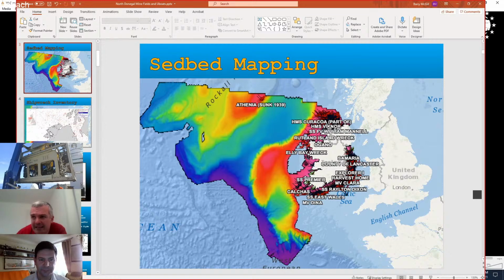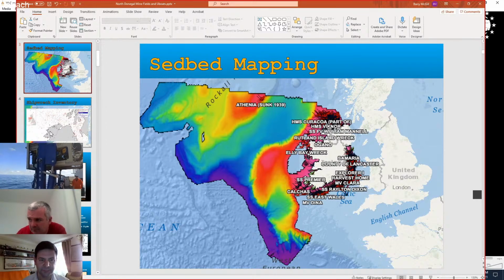So as they were bringing the men ashore, the Grand Fleet, or the Second Battle Squadron of the Grand Fleet, were leaving the Sound of Mull in Scotland, and they were going on exercises off the north coast of Donegal. So this is the Audacious, that you can see on the screen.